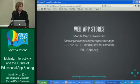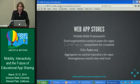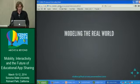Another very different approach is that of eduapps.org. Eduapps.org acts as an aggregator, a central repository for apps. But this also has a very big problem with it. It requires a homogeneous worldview and understanding of trust. So in the case of eduapps.org, it's all about Learning Tools Interoperability, a standard produced by the IMS Global Learning Consortium. If you don't implement that standard, you can't go up there. And if you do want to use them, you have to trust their decisions about who they've put up.